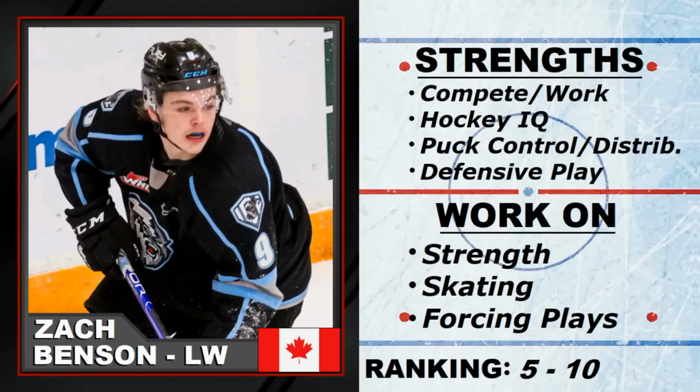So his strengths, compete, work ethic, 10 out of 10. He's always buzzing around, always working hard. Even though he's a little small, he's always giving it his all every shift, and you got to love that. Hockey IQ, really high, creates space for his teammates, always looking, head on a swivel, puck control because of that too. He knows where to go, knows where to be, good puck distribution, that should be on there too. And one of the things I forgot to mention is that he's very responsible defensively because he knows where to be on the ice. And so his defensive game is really good as well.